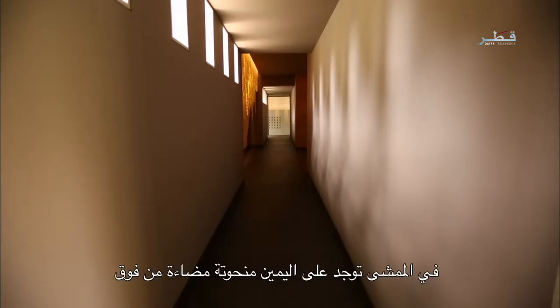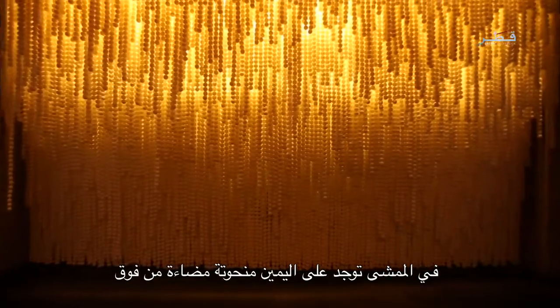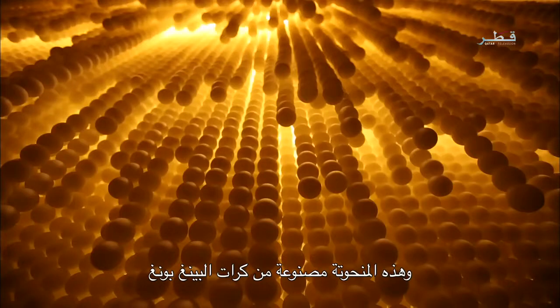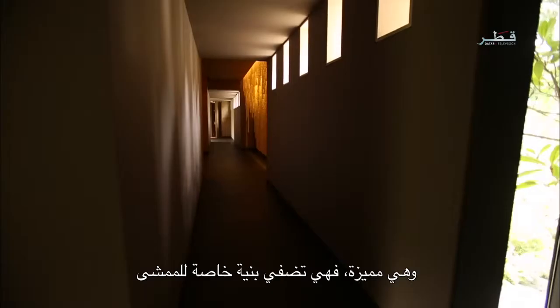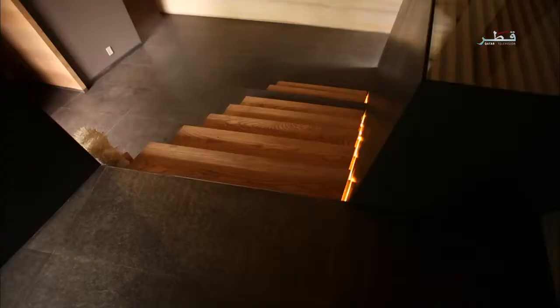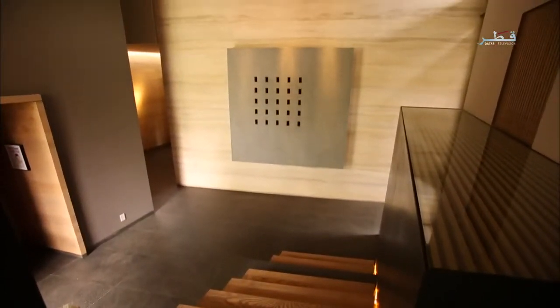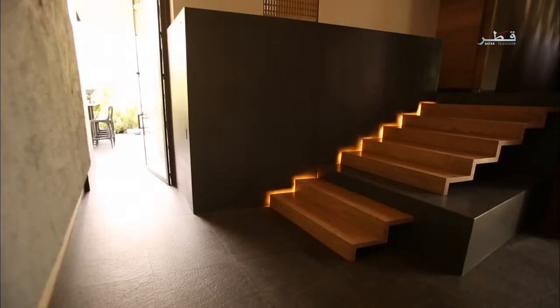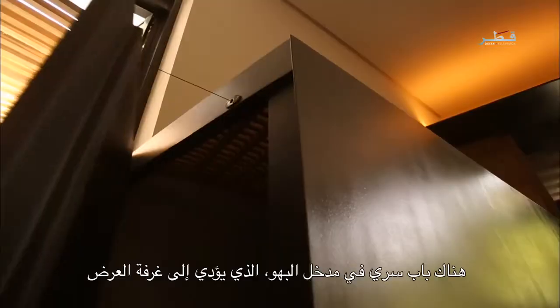As you walk through the hallway, you have this sculpture on the right side with a light source on the top. And that sculpture is made with ping pong balls, which is very interesting. It gives a beautiful texture to the whole wall and gives a wonderful atmosphere to the entrance. There is a secret door in the foyer d'entrée that leads you into the media room.